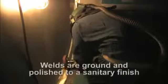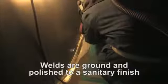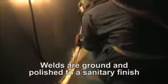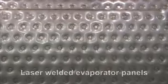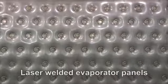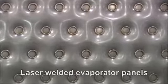Inside the tank, interior welds are ground and polished to a sanitary finish, so it not only looks good, but it also eliminates any areas that can trap or harbor bacteria. Now we have a great-looking tank, but the advantages of a GEA Farm Technologies KoolWay tank go far beyond metal finishing. Look closer, and you'll see panels with a series of small welded circles. They define the laser-welded evaporator panels, a distinctive GEA Farm Technologies advantage.